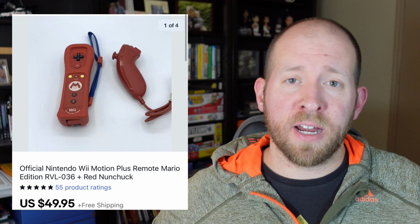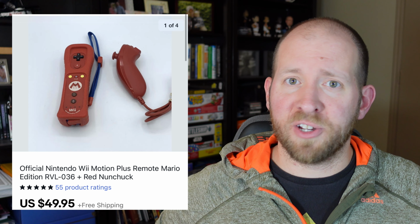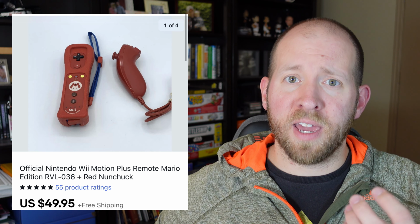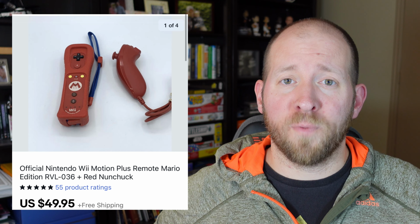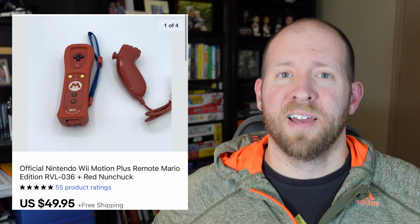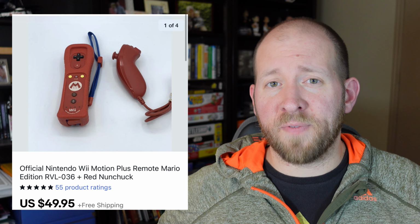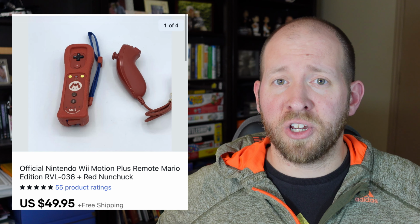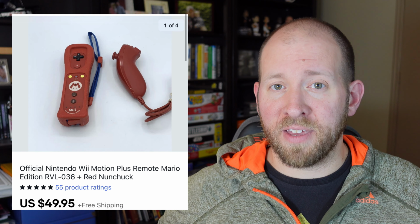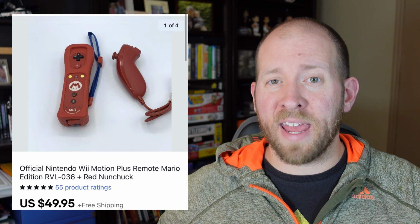One other video game item that I want to highlight is this Nintendo Wii Mario Special Edition Wiimote plus Nunchuck plus the silicone case on it as well. I sold it for $49.95, so it's slightly under 50, but you know, round it up. And this one moved for me within about 3 days of listing it.